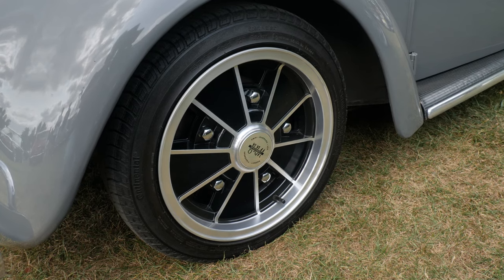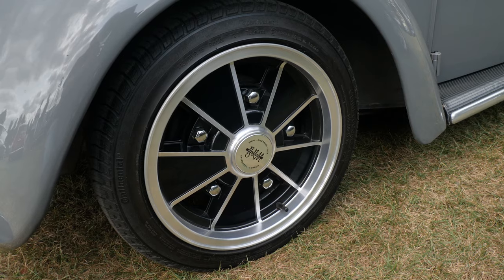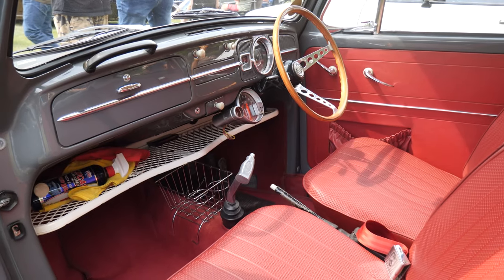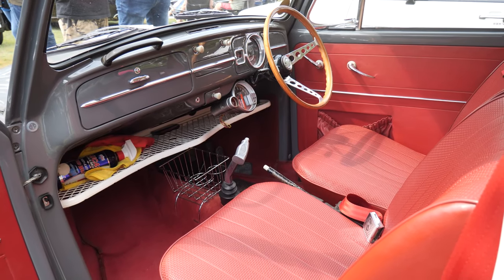So, your VW, what year is it? 1965. But I bought it as a 1968. When I came to restore it, all the parts I was buying didn't fit. And then you realised it was three years older than they said it was. So it was a result for me.